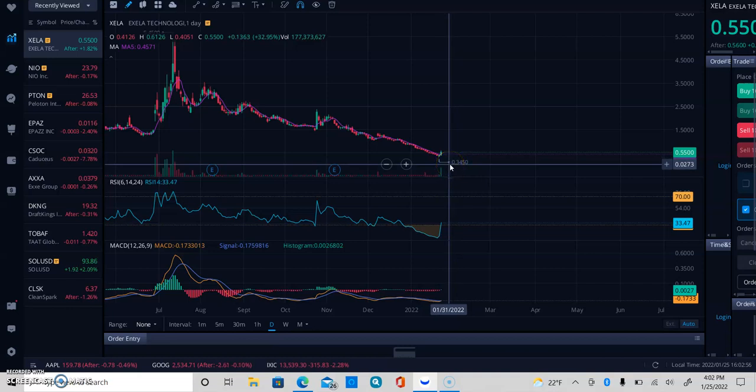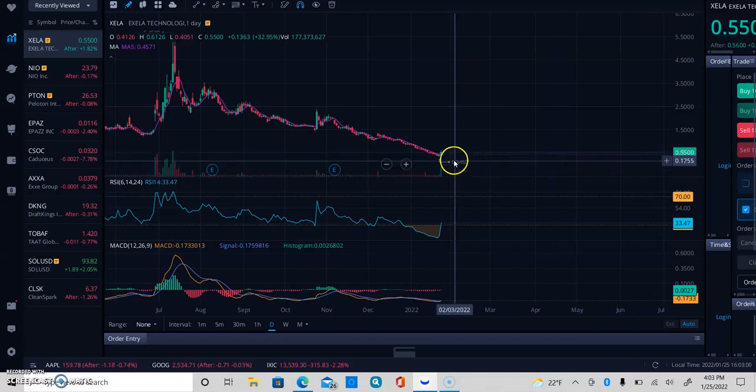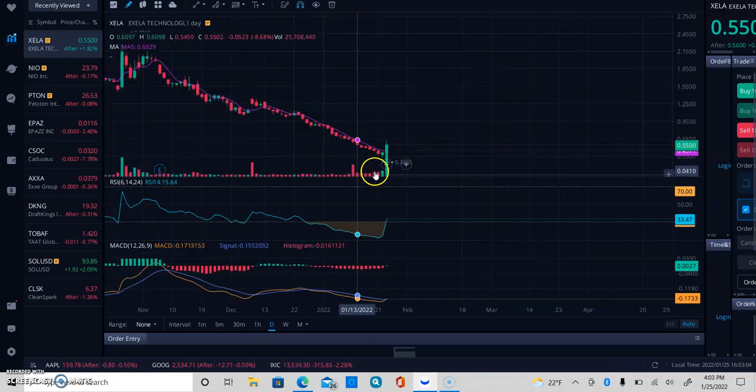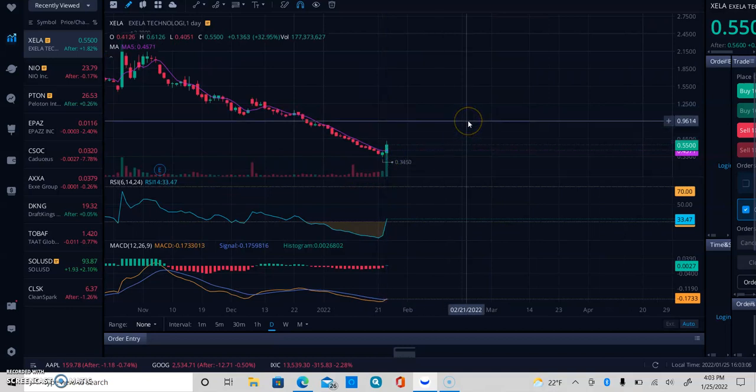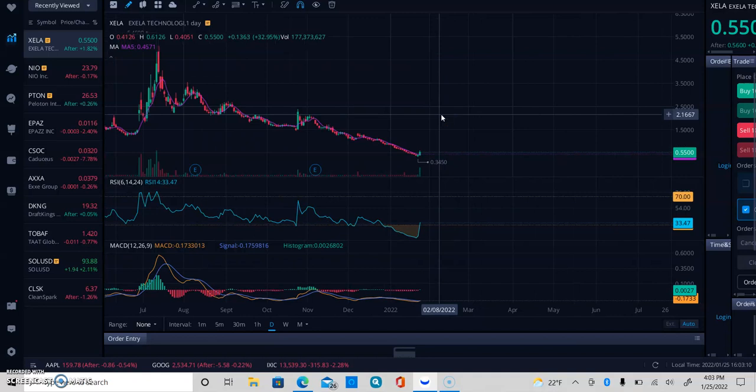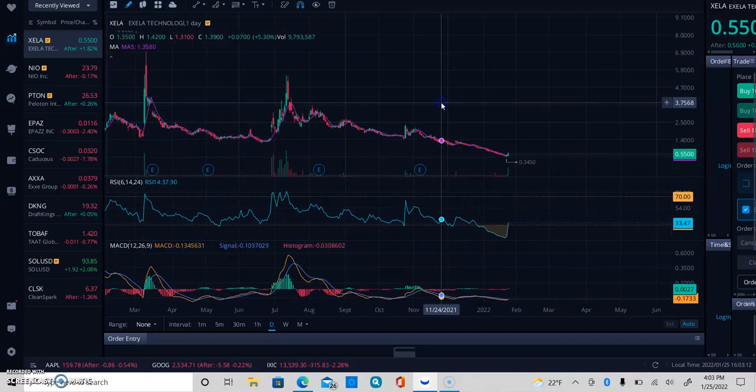Thank God that catalyst came in today. It gave them a 32% boost, bumped them back up to 55 cents. And I do think that catalyst and this new volume coming in, like I said, indicated back here, could be the start of a turnaround for both the company and the share price, because like I keep saying, they are extremely undervalued.